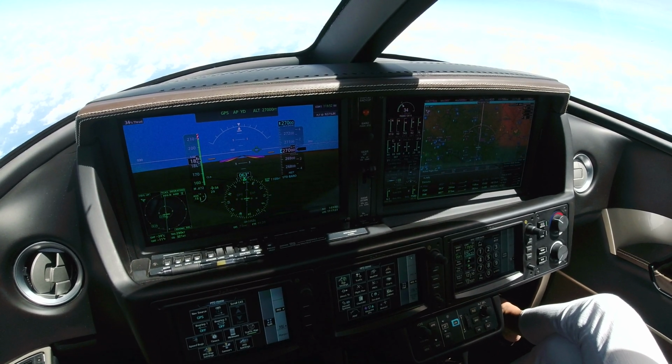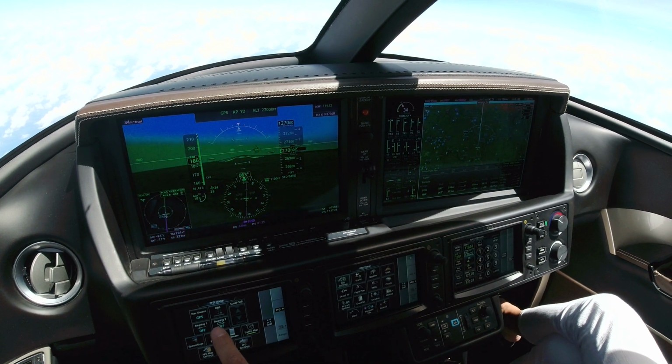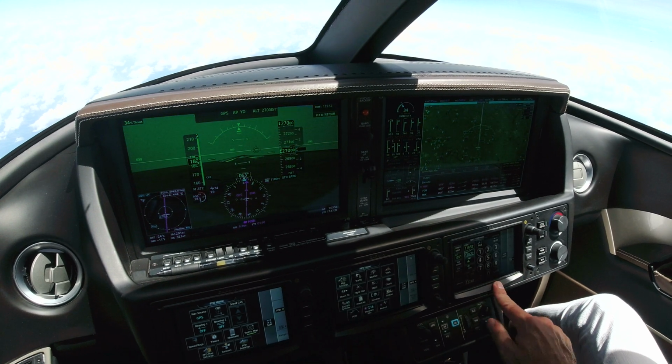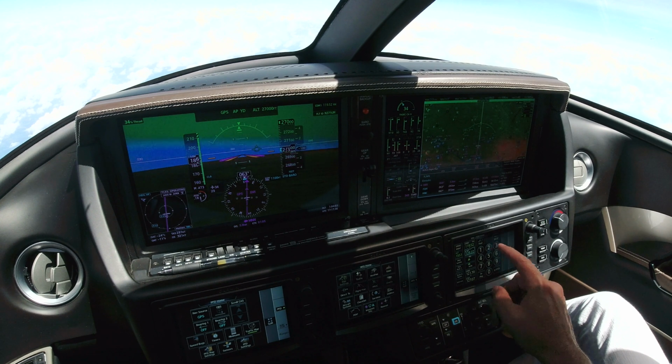Now, there's some things that I can do here. This is GTC1, Garmin Touch Controller 1, GTC2, GTC3.